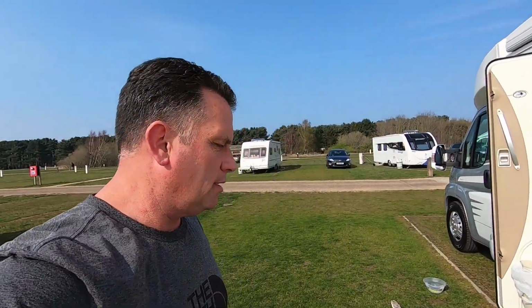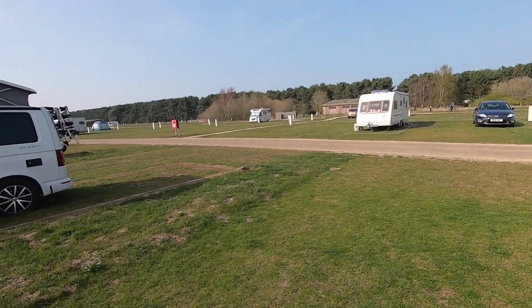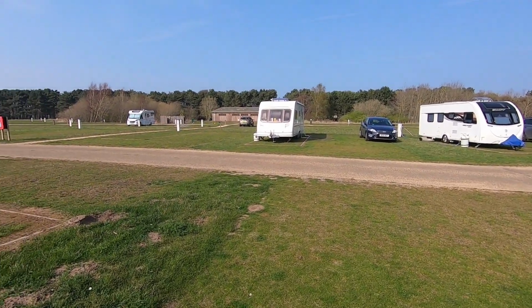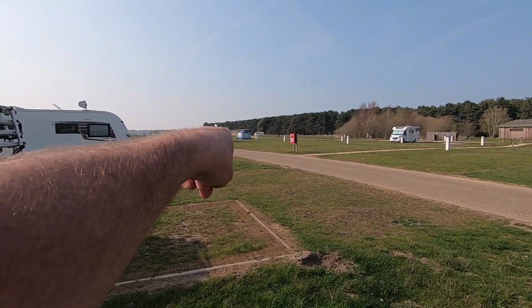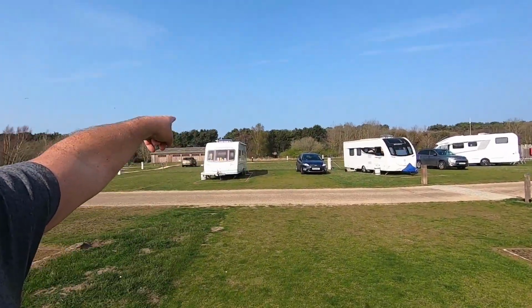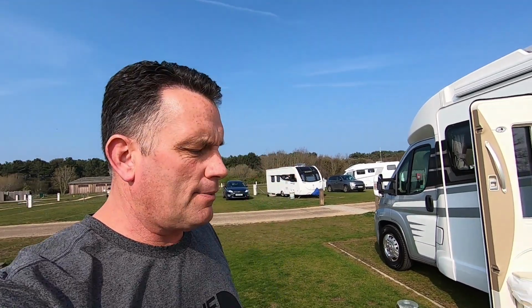Yeah, so I'll show you around a little bit more of the site. We can walk over to the facilities, which are just over there, and there's 2 lots of them. This site is just over, I think, around 110 pitches, and just over there in the distance beyond that tent there are the other facilities. This site itself is only a couple of years old. Beyond those trees over there is a massive static caravan holiday let place.